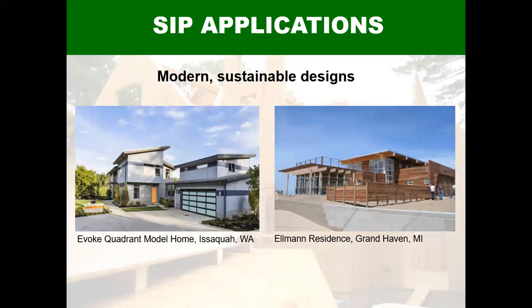These modern looking contemporary monoslope roofs are really SIP friendly because the panels are so long, especially for the structure you see on the left. You could probably just use exterior load bearing walls and not have any beams or trusses or anything underneath that panel for support.